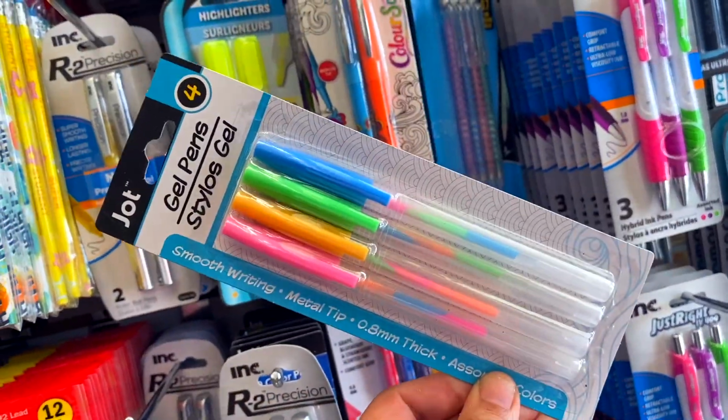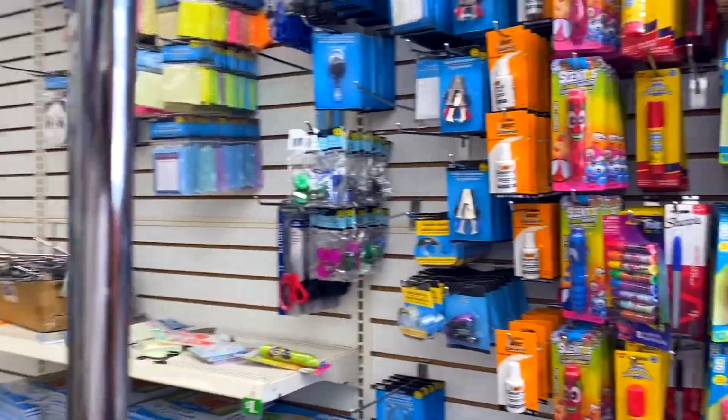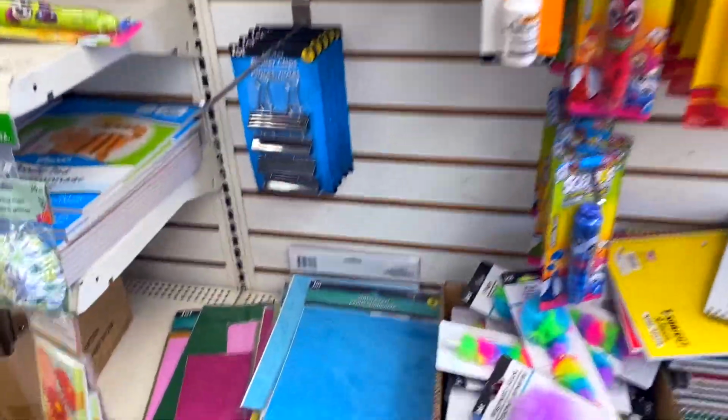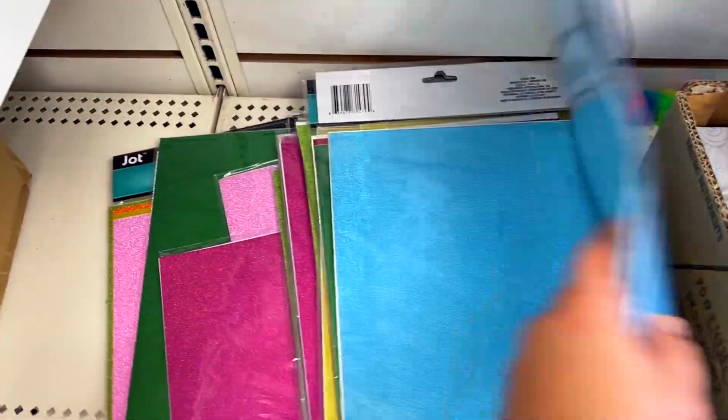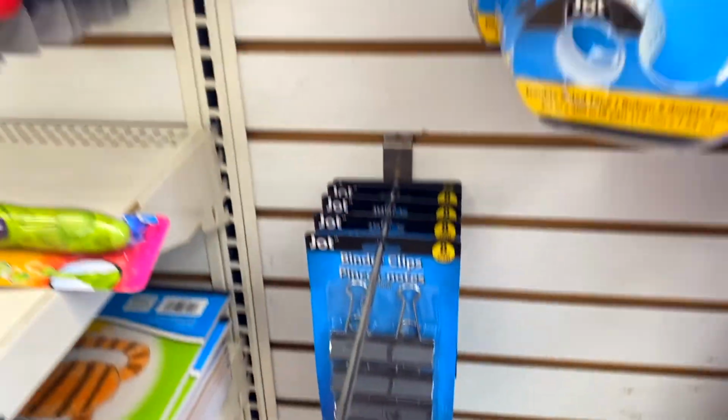These gel pens are cute. So these are good for back to school. So far, that's all the stuff that I've seen. And they have some glitter paper in all different colors. You could use that for DIY.